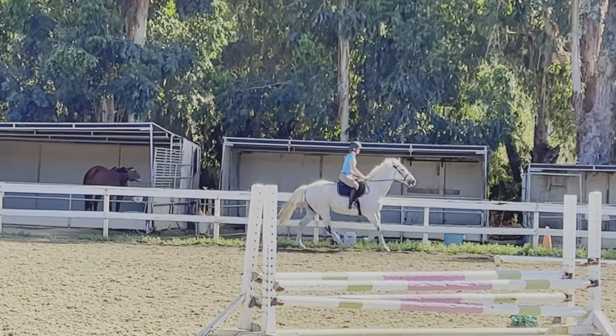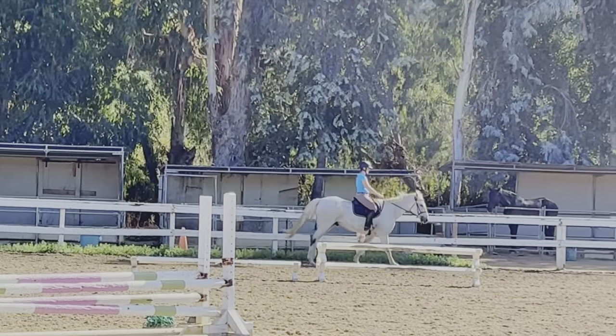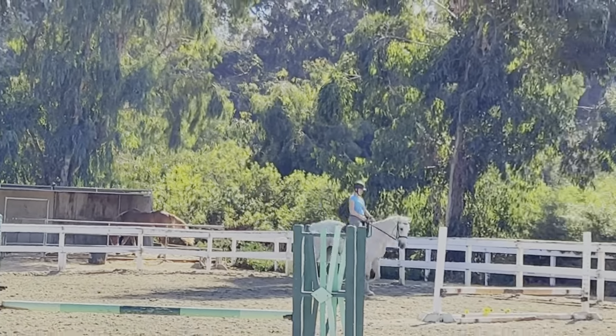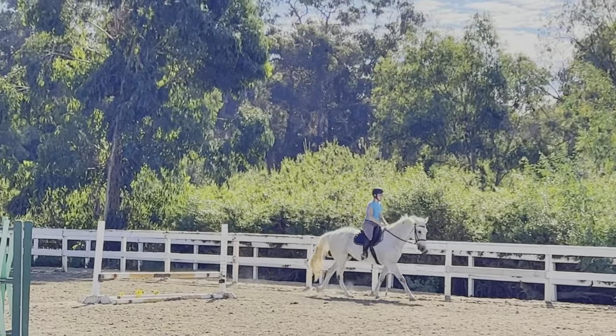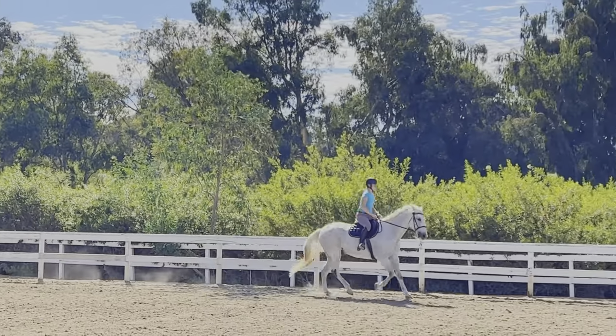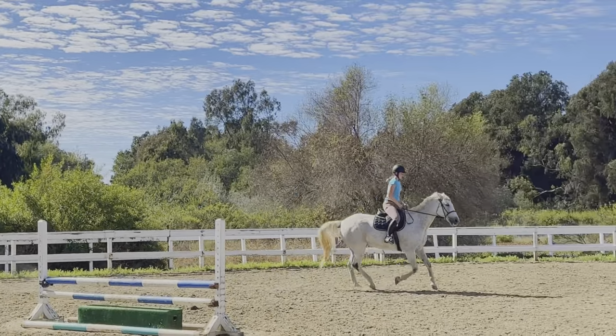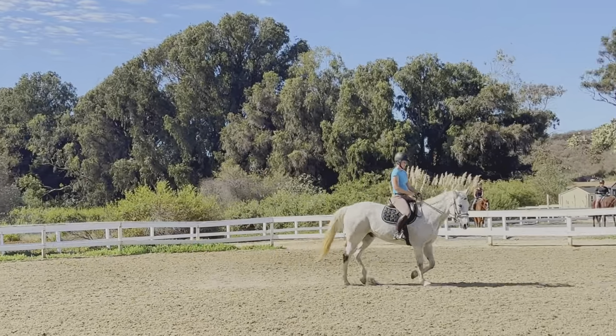Alright, and then asking for the right lead in this ride, he was really struggling to keep his gait. I feel like he wasn't wanting to stay on that left hind for very long, which has kind of been our issue in this arena. He gets flat and then starts swapping or pacing. So I tried a few different things to see what would help him.